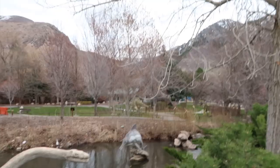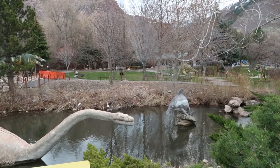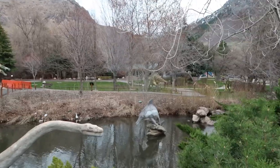I found him. I found the scary dolphin. There he is. Look how scary he is. I mean, the other guy doesn't look too healthy either, but he looks real scary.